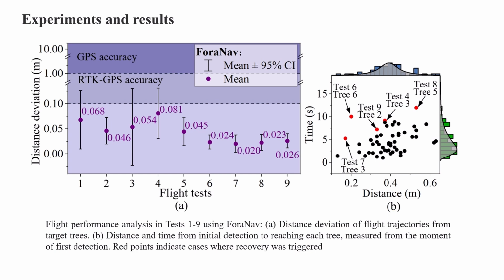In conclusion, this work presented ForaNav, an insect-inspired navigation method for tree plantation management. It combines a real-time tree detection algorithm using enhanced hierarchical HOG and a navigation strategy based on insect foraging behavior. This method can lay the foundation for fully autonomous plantation tasks in precision agriculture.